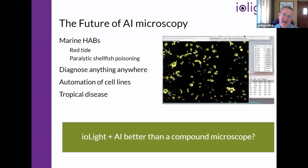Also, I think tropical disease is a very important one. Schistosomiasis and other parasitic diseases like that are big killers. There are 15 million people a year treated for schistosomiasis, and it's a really nasty disease. And this microscope could help to diagnose it automatically, in the hands of a technician. You wouldn't need to be a trained medic. And that question at the bottom, I will leave you with. I think in some applications, an electronic microscope plus AI might be better than a compound microscope. I don't think the images are ever going to be better than a compound microscope, but the data might be.